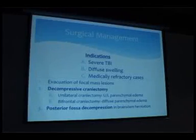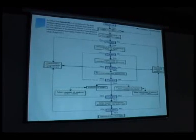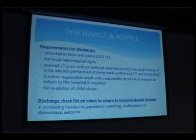Brain Trauma Foundation guidelines 2012 have shown different levels of evidence for different interventions and monitoring techniques, which should be followed for cerebral perfusion pressure, and unilateral or bilateral monitoring can be done as required. Brain Trauma Foundation guidelines have suggested a protocol for pediatric brain injury management which should be followed in all centers. Discharge should have a special protocol, and when patients are discharged, a checklist should be there.